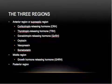The three regions of the hypothalamus. The hypothalamus has three main regions. Each one contains different nuclei. These regions are clusters of neurons that provide vital functions such as releasing hormones. The first region is the anterior region, which is also known as the supraoptic region. Its major nuclei include the supraoptic and paraventricular nuclei, with several other smaller nuclei as well.